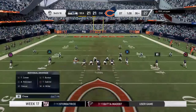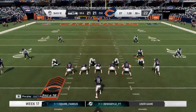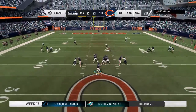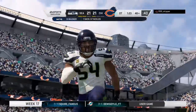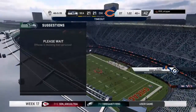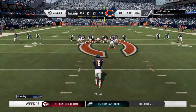And it looks like we've got a dime set here defensively. 6 DBs in the game. 51 to Mike, boys, 51. From the shotgun is Trubisky. And he's going to go down again. Now a second timeout called for by the defense. They'll be down to just 1 remaining as we step aside here in overtime.